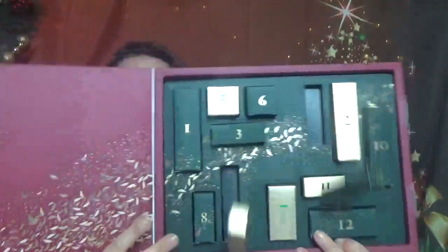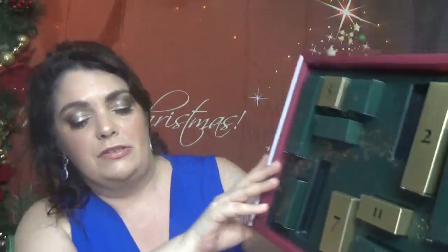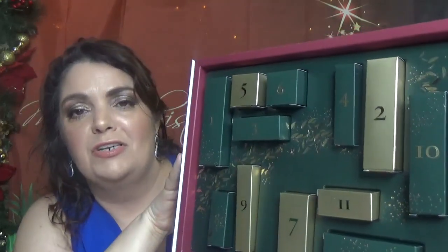The box, it's pretty nice. So this one opens like this. And here are the boxes. Pretty nice arrangement of boxes. I like the box way better than many others. I like the way they arrange all of them. So anyway, here is the box inside, green with gold. Pretty nice.